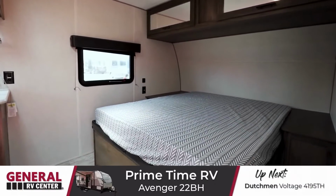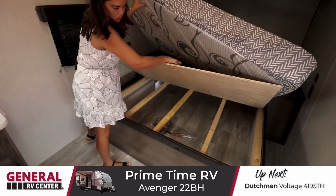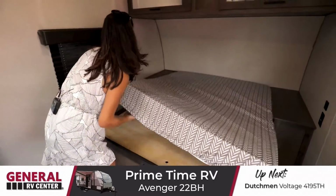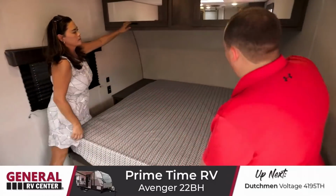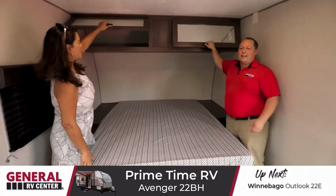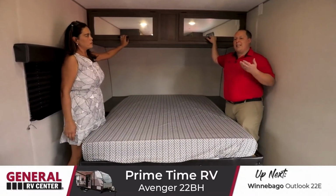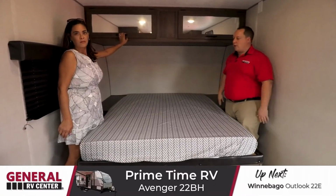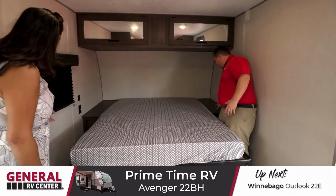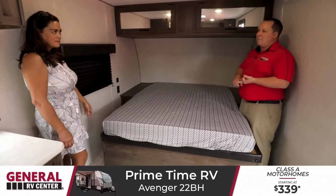What's so great about this travel trailer is that there are no slide outs. You have a nice, easy to access, easy to walk through bed. You can access it on both sides. You do have storage underneath. Wow, plenty of storage above the bed. Fantastic. This travel trailer is going to sleep 5 people comfortably, possibly even 6, depending on how small the children are. Andrea's on one side of the bed, I'm on the other, and you still have storage on both sides to put your cell phones, CPAP machines, or anything.